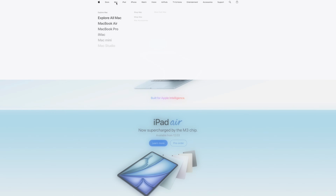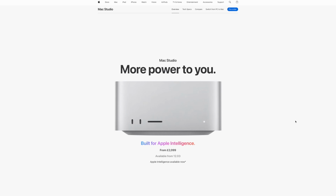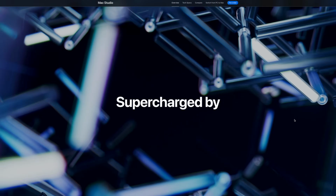So the surprise with the Mac Studio, bearing in mind this is quite a niche product anyway, was we've got a Mac Studio with an M4 Max chip, and we've got a Mac Studio with an M3 Ultra chip. And that's what's confusing people. The M4, M3. M3 sounds older. Surely it must be older.